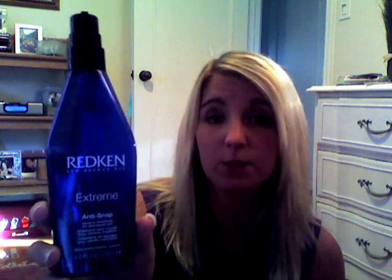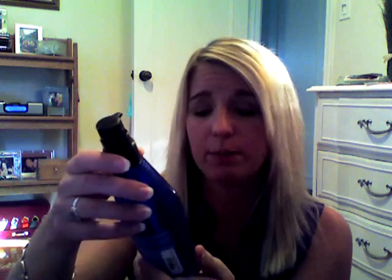These items I did get at the salon, and this is going to be pretty brief. I'm just going to touch on a couple things on what I have. The first one is Redken Extreme Anti-Snap, and this is what the container looks like. You can kind of see the door through it, because I've had this for probably close to a year, and the product that's left comes to about there. So I've used almost the entire bottle. This bottle is 8.5 fluid ounces, which is 250 milliliters.